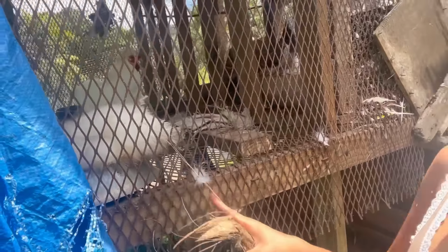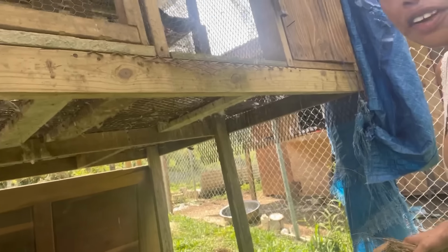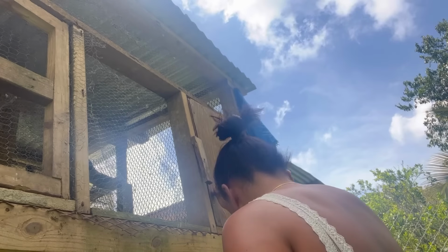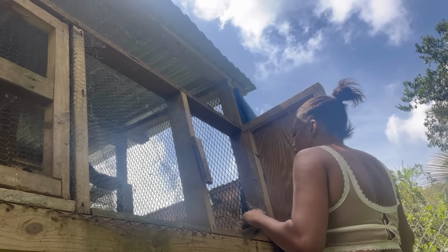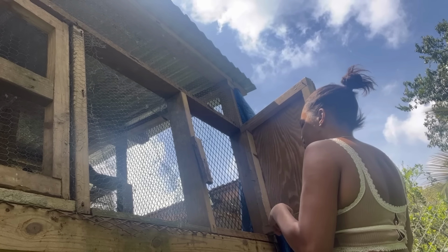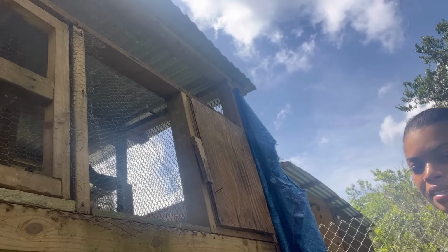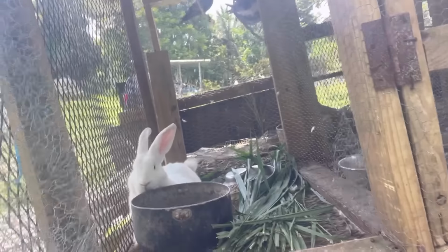So I have the Silky also. She's laying eggs, thank God. One of my puppies is sick. I started feeding the eggs to Miss Cripps. That's the puppy that's sick. And she's been doing so well lately. Hello. Hello. Also, I just cut some grass with scissors and gave it to my rabbit. Hi, baby. How are you? Yeah. So basically, that's what's been going on.